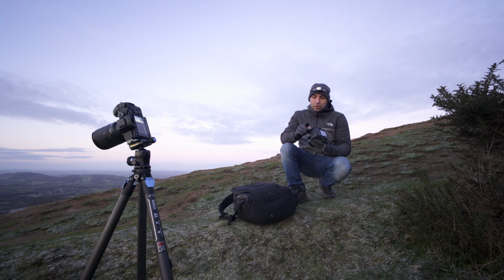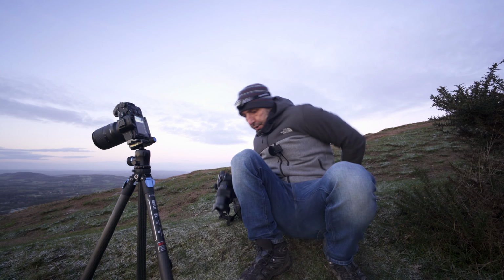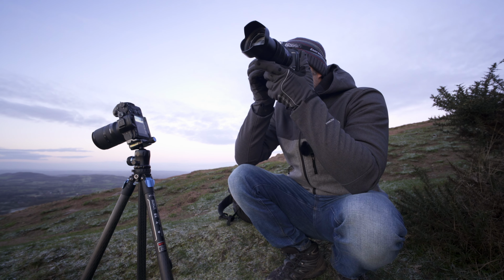I've also got my trusty RX10. I always bring this along and I always find I get some nice shots with this camera. Make sure I've got a memory card in. That's one problem with it being icy. Do tend to slip and slide around a little bit.